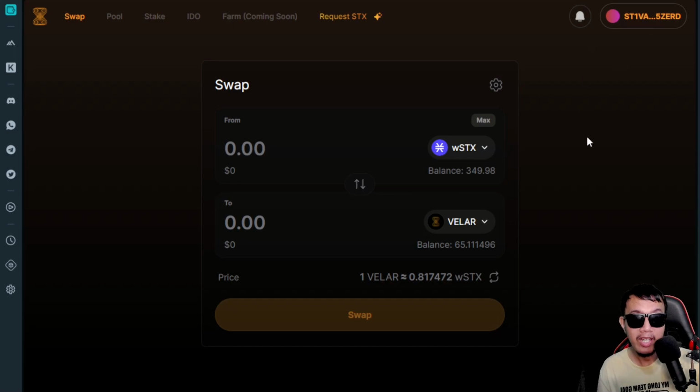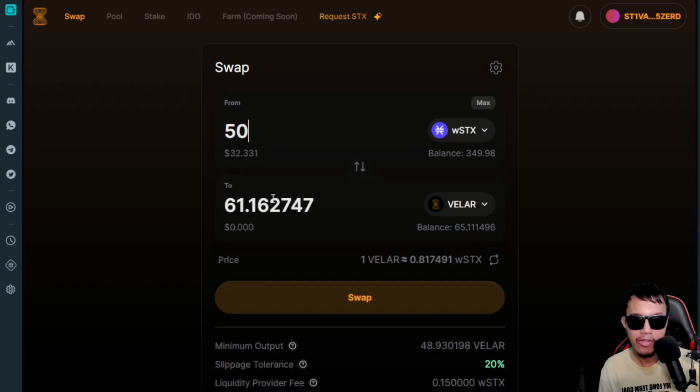So first things first, guys, you need to connect your Hiro wallet right here in the Velar swap. Assuming that you have connected and you already have some STX, so you can now swap. For example, I'm going to swap some STX here. So this is the value, and you can see the slippage tolerance, it's quite a bit high. So it's like a 20%.